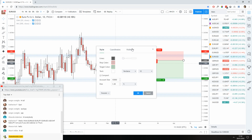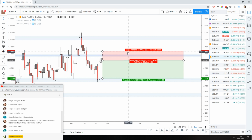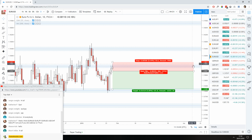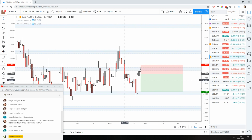So that's entry at around about 1.1412, stop loss 1.1463, target 1.1310. But obviously that's based on what the candle looks like right now, and this candle's got a good amount of time until it closes. So everything could change by the time it closes. We'll revisit this tomorrow, but yeah, there's a potential short here.